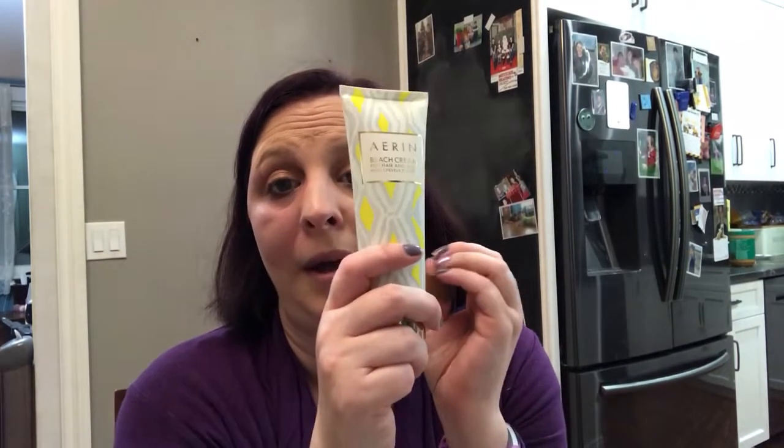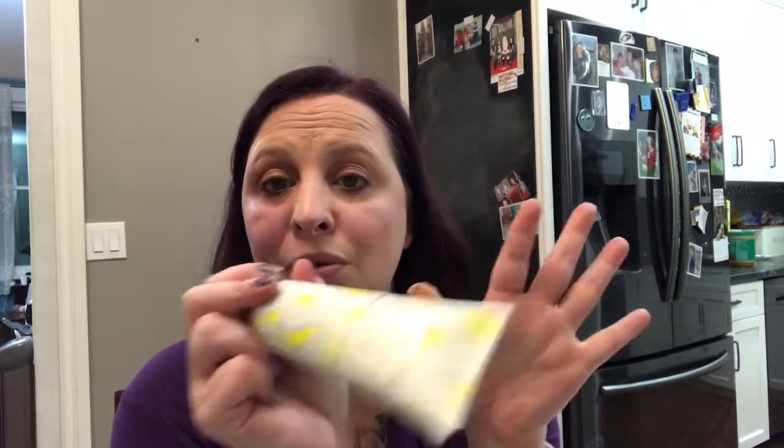When I did try it out the first few times, I really enjoyed how thick the cream was, and how the shimmer was really nice and noticeable, but not in your face, especially for someone of my age. So I'm going to be using this all up, and I will let y'all know how I like it, or if I don't. But apparently this cream here retails for $45.